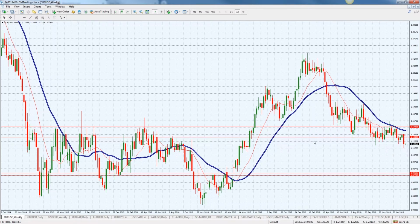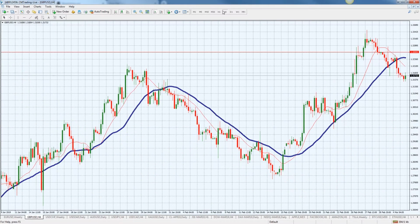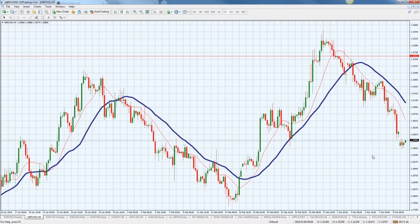I wouldn't look to short this right here, but if it does bounce, at the next bounce, I would look to actually short it. Now, looking at the GBP USD, it follows suit. It followed as well, where it sold off quite sharply last week, even though it was the strongest one. You can see that it's trading below 130, and that's an important level for it to be trading under.